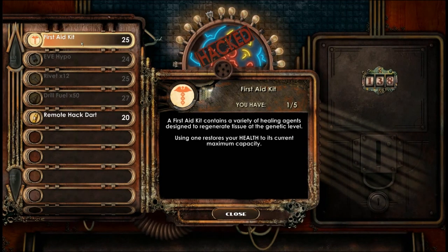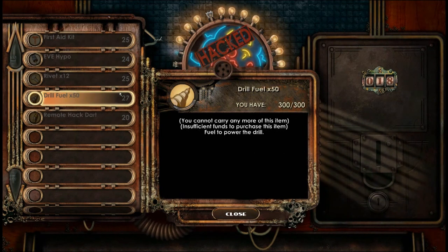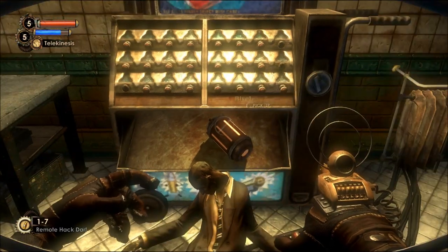So, 25, 50, 75, 100, 125, $145 of the $2,000 that we need for Big Spender. Let me make note of that in my personal notes. 145 out of 2,000. And with that done, I'm also too low on money to buy anything anyway.